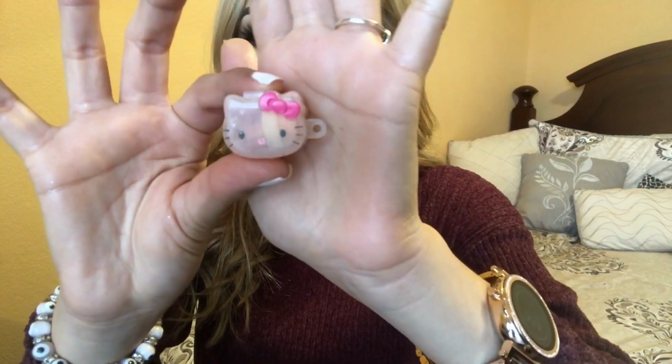Of course, I have a little tiny Hello Kitty pill case. A lot of people ask me where I get these. I have 2 other ones, but I can't find them. I have to look in my purse and stuff. But anyways, I actually got these from the Hello Kitty store, Sanrio, which apparently they took down. I got these in Missouri. I'm pretty sure it was Missouri Mall or something like that. I don't know the name of it.